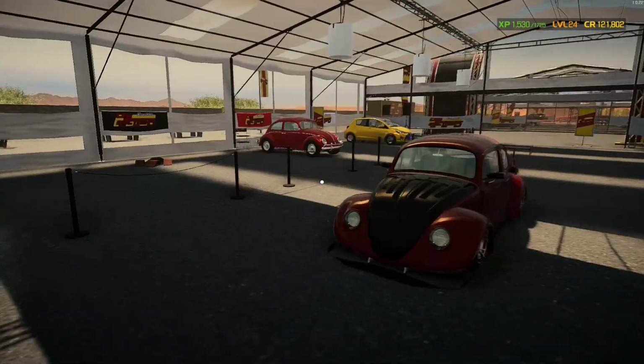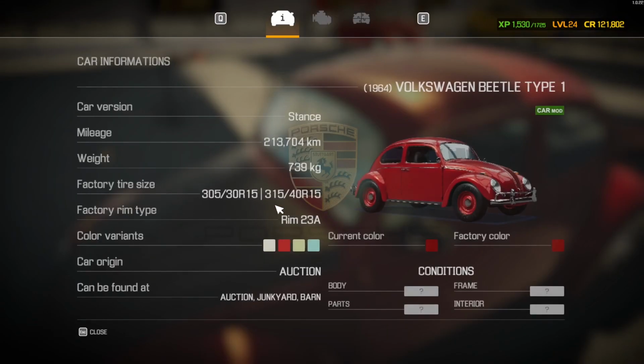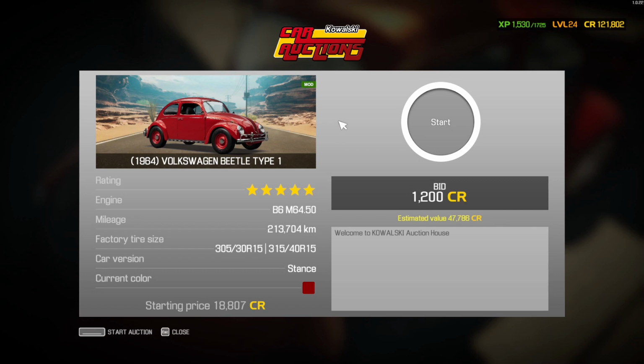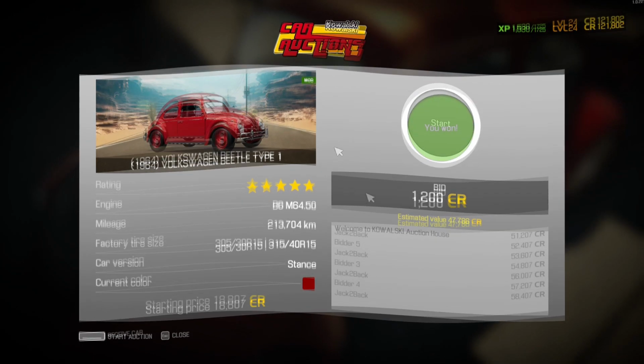So let's get this bad boy, or at least have a look how much it is. Okay, so here we are. This has got all sorts of good stuff, which I can just sell. I mean, it's got loads. Oh, this is not going to be cheap, though, is it? This is the Stance version. I don't know what that is. I have no clue. 47 grand, but I've just bought one which was under budget. I'll be able to sell a lot of parts off this one, I think. Maybe this is the scrapper, maybe not. Let's go with this one, and then we'll see how much I end up paying for it.